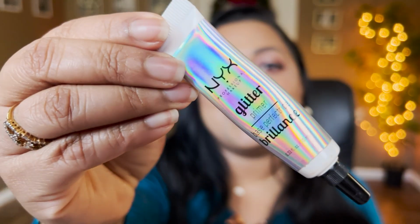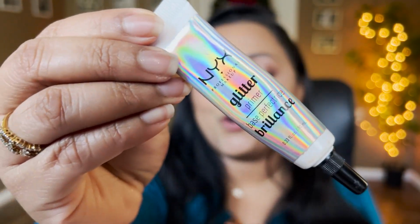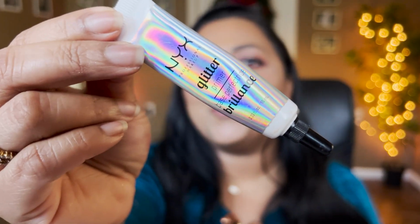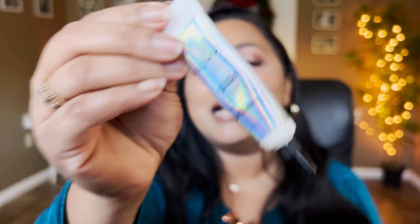Let's also talk about an eye primer. Without a doubt, the only eye primer that I use is the NYX Glitter Glow. I love this for all my shimmery eyeshadow looks. I love this product. Cannot go without it. You can see how much I've used it. I religiously use this. Okay, now let's talk about foundations.